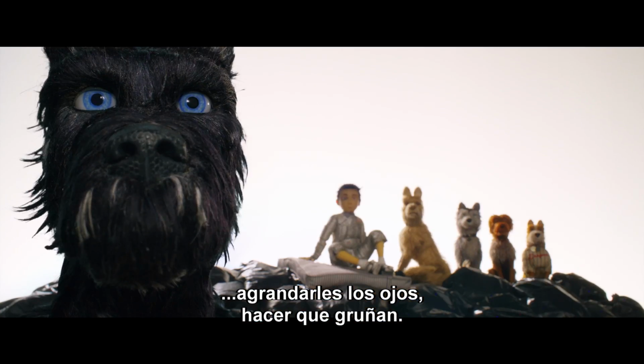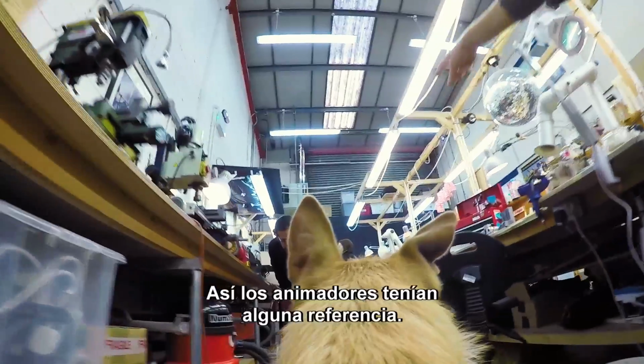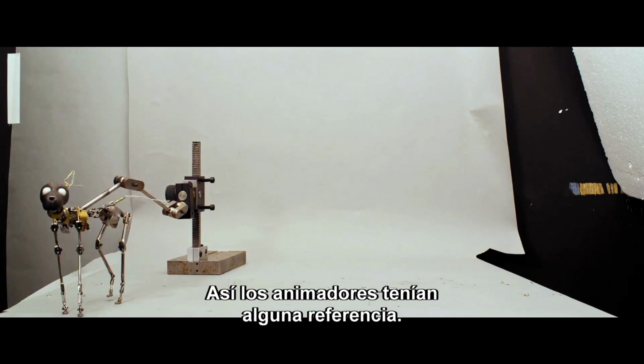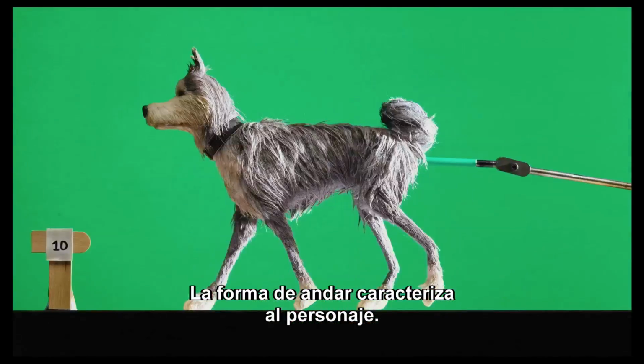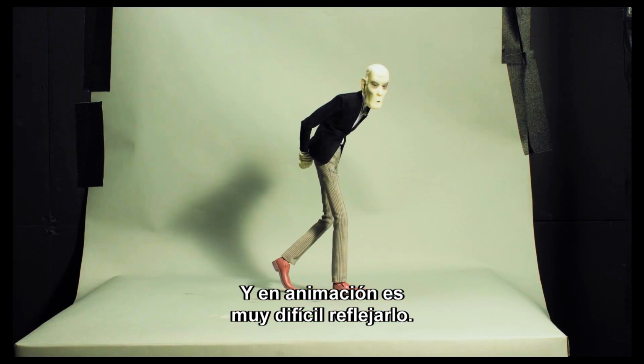make their eyes bigger, or they can snarl. We basically had a database of dog action, so the animators could have something to base their animation on. The way they walk can give personality to a character. That's always one of the hardest things to do in animation, a walk.